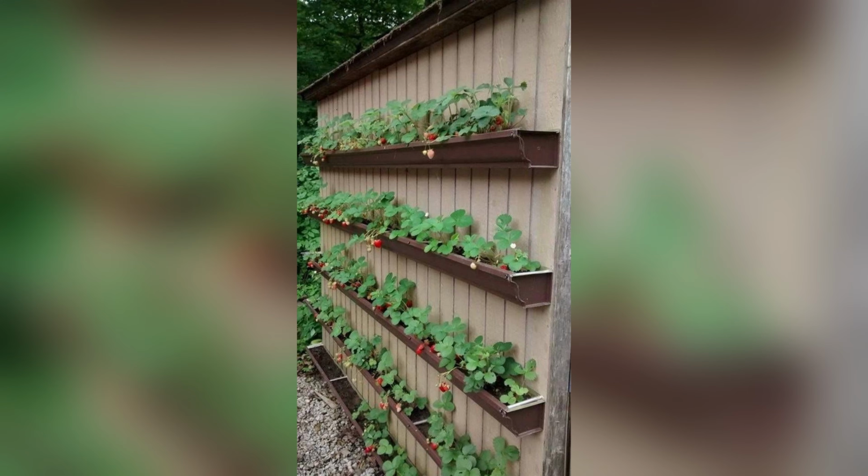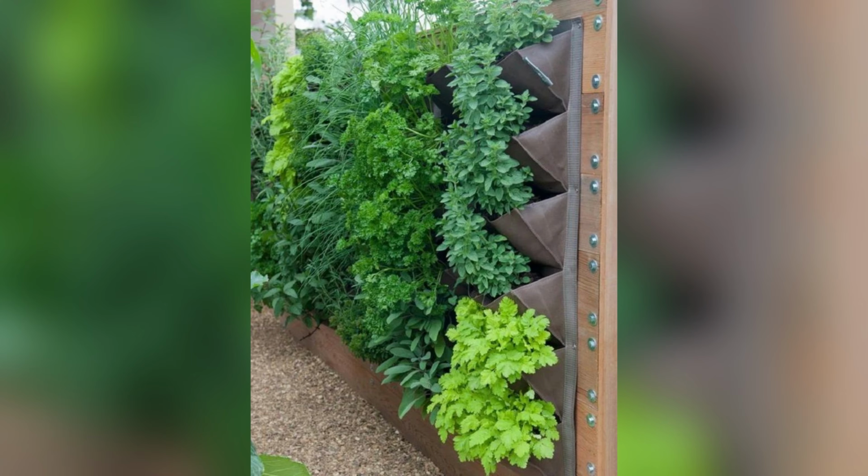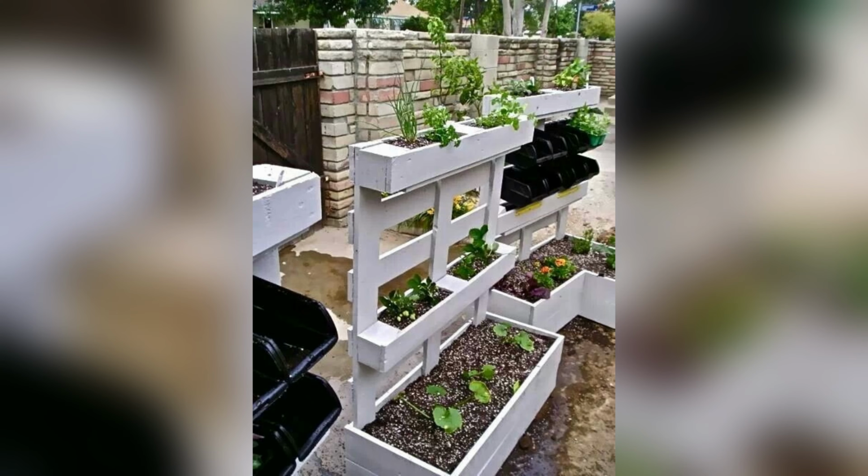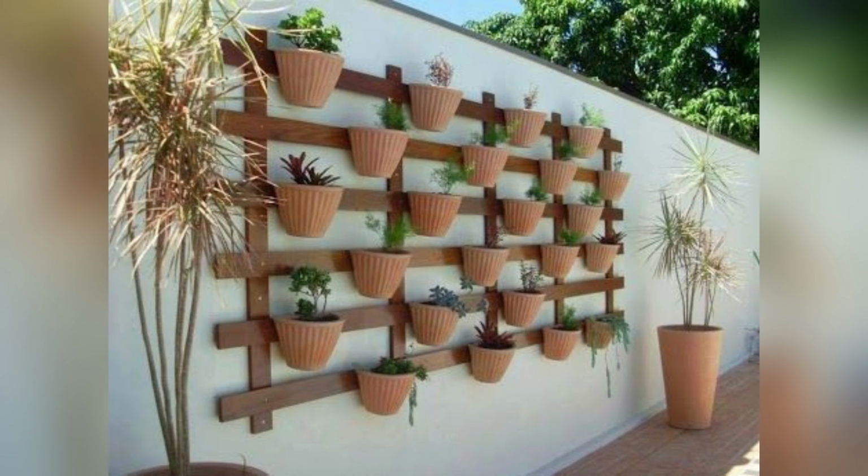Technique 4. Vertical trellis gardening. Vertical trellis gardening is a tried and true method for adding vertical greenery to your space. In this segment, we'll explore the ins and outs of this popular technique and how you can incorporate it into your own garden. So, what exactly is vertical trellis gardening?